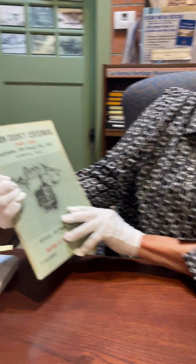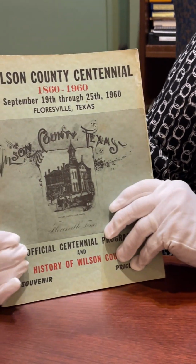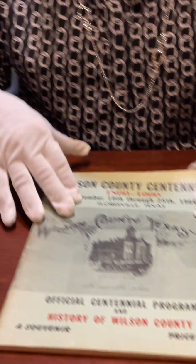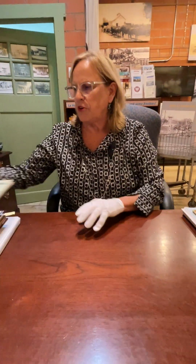This little jewel is a Wilson County Centennial book from 1860 to 1960, when Wilson County, Texas, had its centennial. We use this also as a basis for our research, and we will have that in our non-lending library.